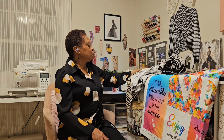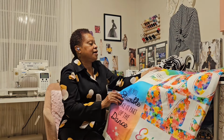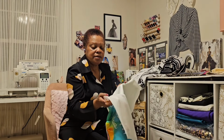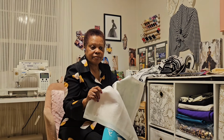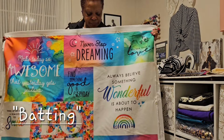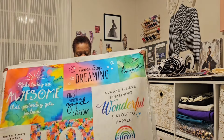Then I'm at the register and paying for my items, and they have all these different panels that are hanging, panels that you can quilt. So I see one, and I'm thinking about the little one in my life, and I brought it home today. I washed it, I pressed it, I have it pinned to the middle part, I can't think of it, but I have it pinned, and this is the panel. It's really pretty. It has all kinds of sayings on it.